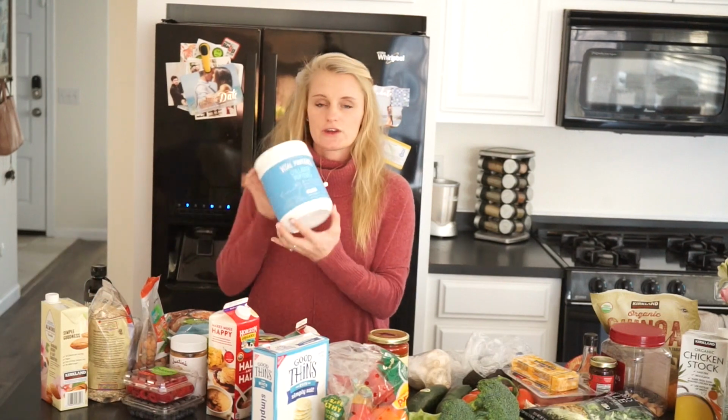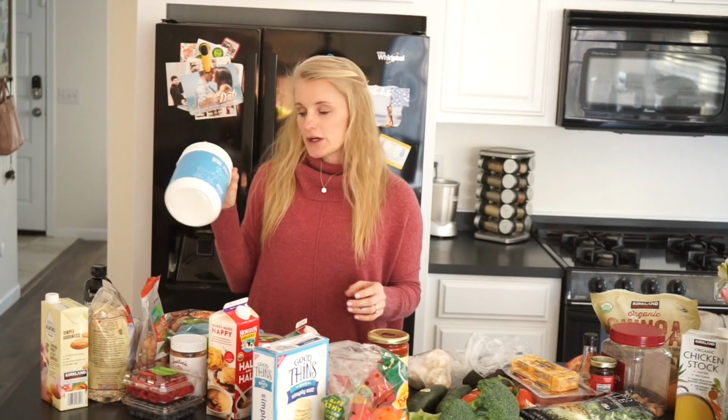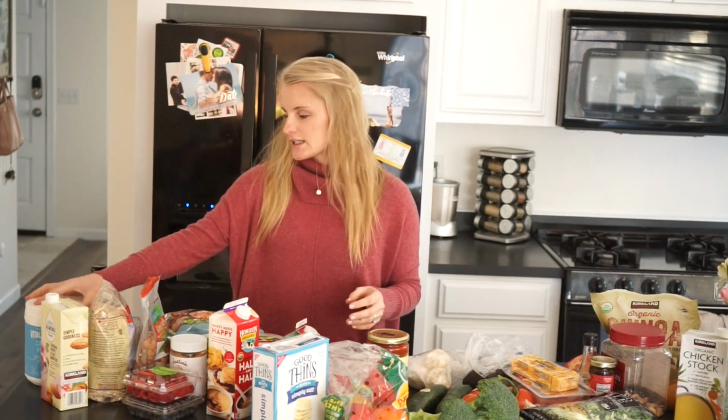And then as well as the Vital Proteins collagen peptides. I'll switch off between their unflavored one, and then sometimes I'll use their vanilla flavored coffee creamer, so I'll kind of go back and forth. But I really love Vital Proteins. I think honestly that's what's helped my hair so much in the past couple of years. And so I always put a scoop of this in my coffee, a tablespoon of the MCT oil.